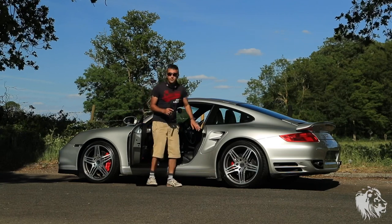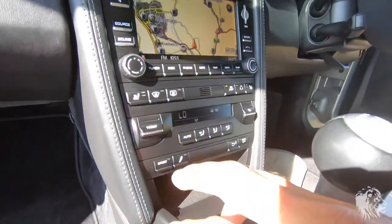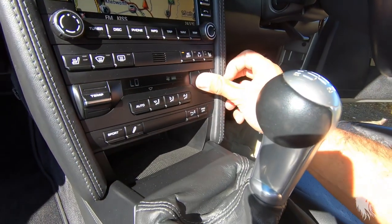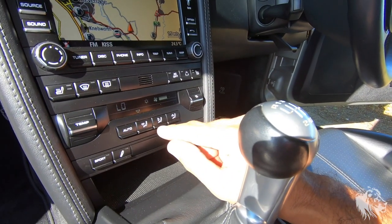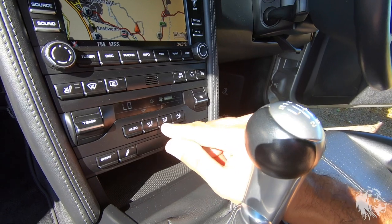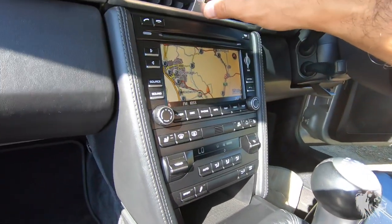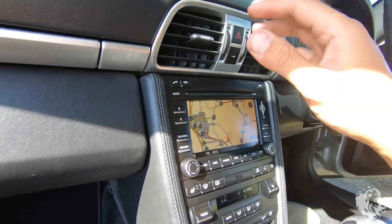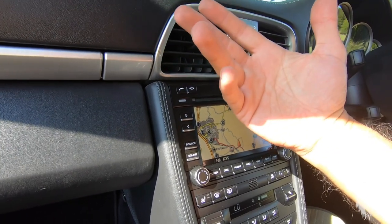And the way you tell is you put it on a low temperature, and then you just turn the fan up. Make sure the AC is on so that ice light is on. Put it onto your middle row of vents. And you can actually hear it. I mean, it's blowing warm, so you know straight away it won't get cold.